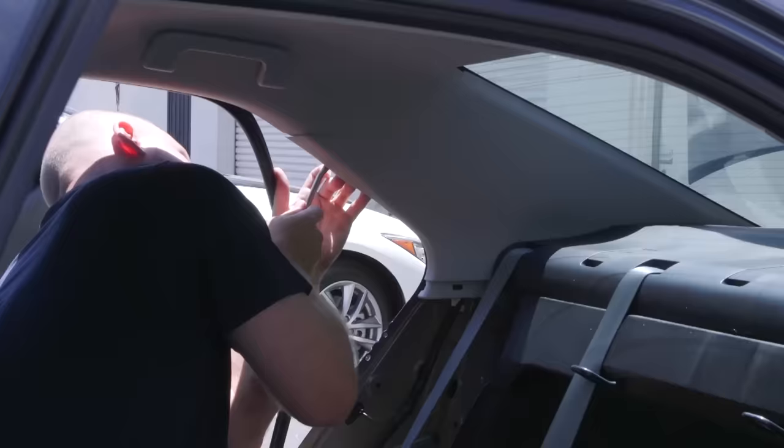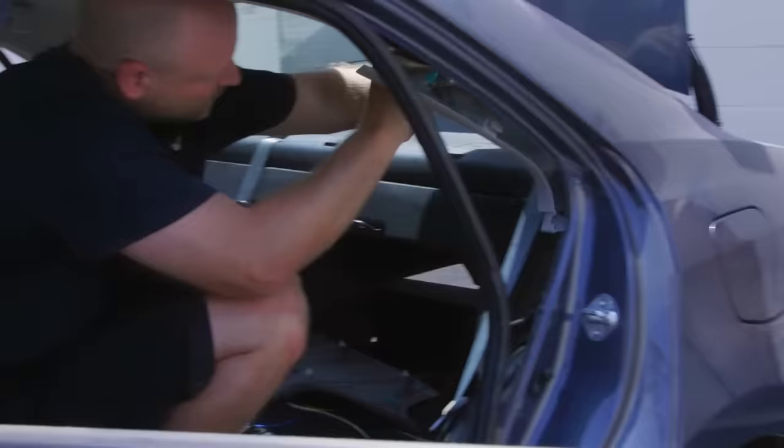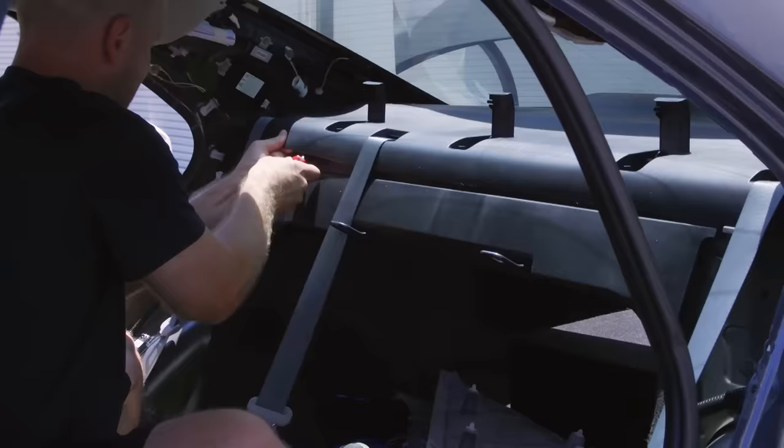Now that we got all our power wires run for the amplifier, we're gonna have to go out and take out the rear deck to get the rear speakers in. We're also gonna tap those audio signals, that way we're gonna use a high level input to the amplifier.